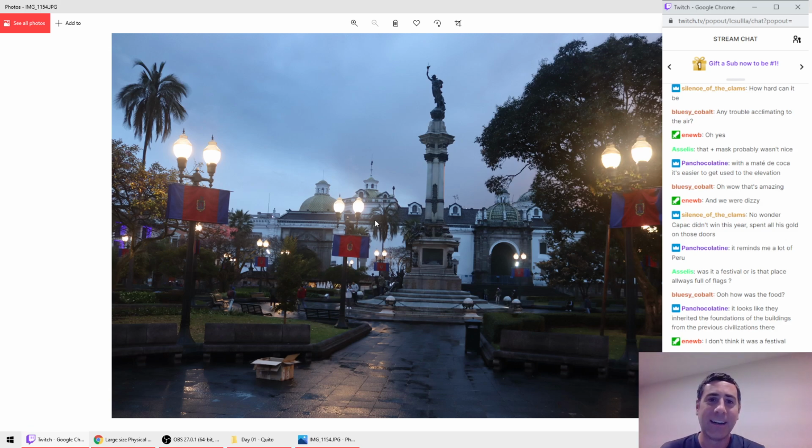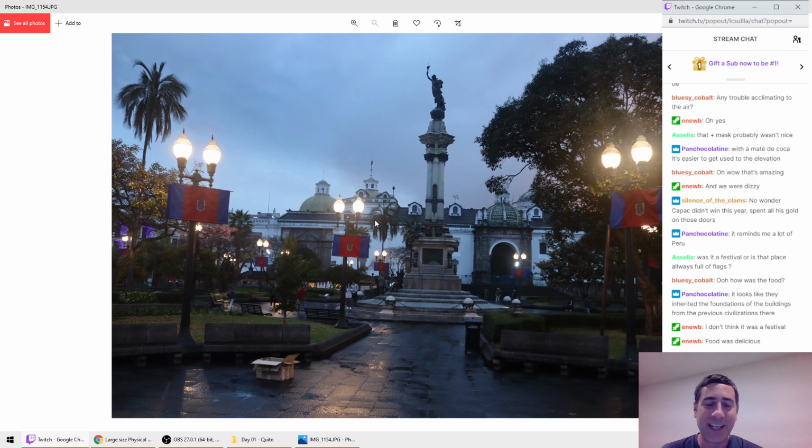Food was really good. Ecuadorian food was delicious. We got a lot of corn-based stuff, potatoes, rice. There were a lot of empanadas. Liz could attest to more of the different foods, but the food was very good throughout this trip.